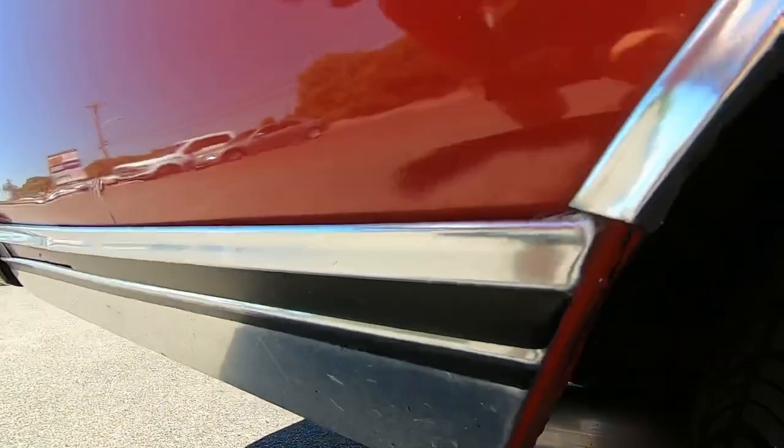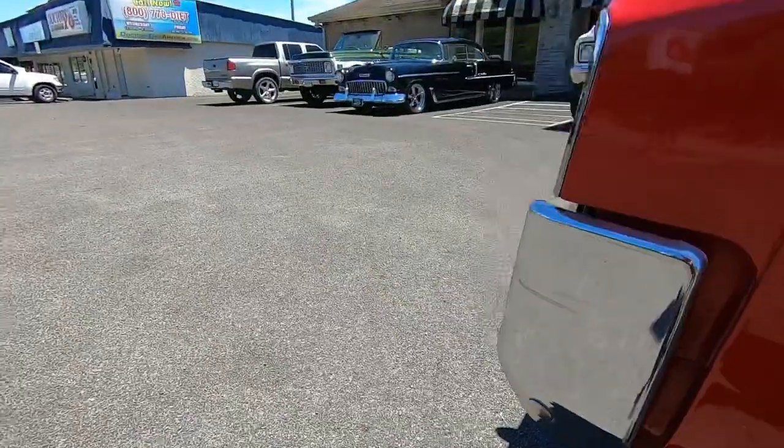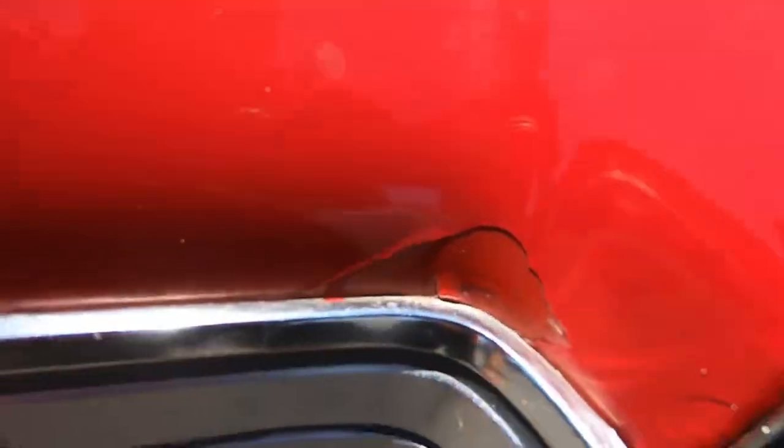Little bubbles popping up on the back there. A little bit more cracks in the paint. Lots of little cracks in this paint here. It must be an older paint job. A few bubbles in the back. I don't usually see that cracking unless the paint job's like 20 plus years old. You got some chips back here.